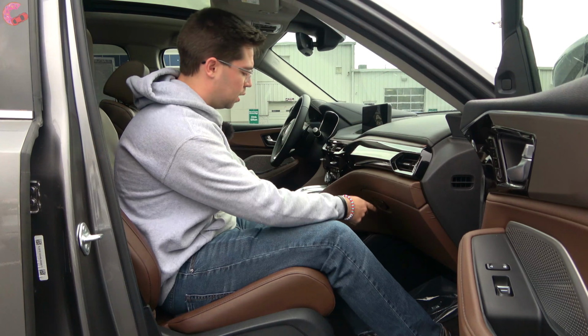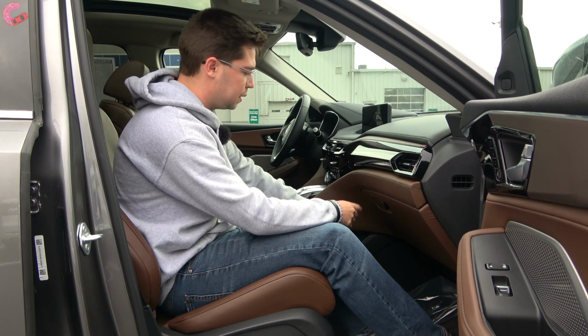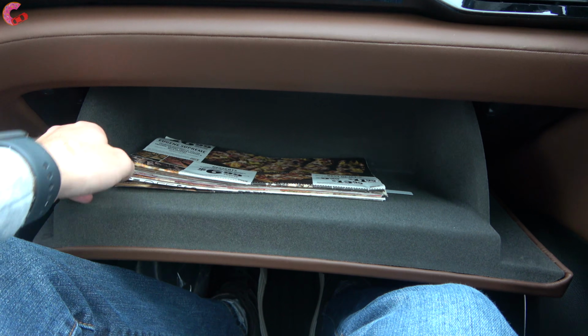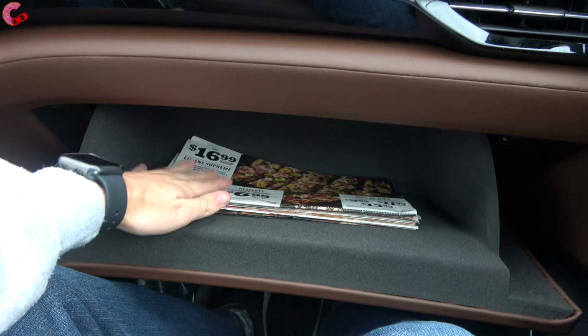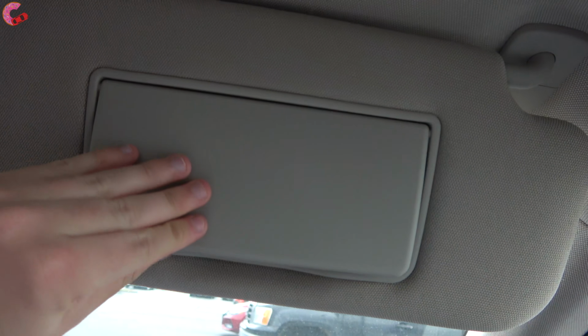And then over here on the left side, I do want to point this out before I forget about it. There is a 12-volt outlet. And then if we pop open the glove box, we have a really nice one. It's nicely felt lined. It fits our coupons in there, no problems. It really just feels like a very luxurious glove box. And then up top, we have a sun visor, we have some lighting as well as a mirror, and we can also detach it as well as extend it.